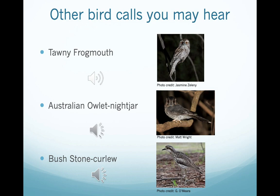So now I'm just going to go through some other bird calls that you might hear while you're out and about doing surveys at night. We'll start with the very common tawny frogmouth. I'm sure everyone's familiar with the sound of a tawny frogmouth.